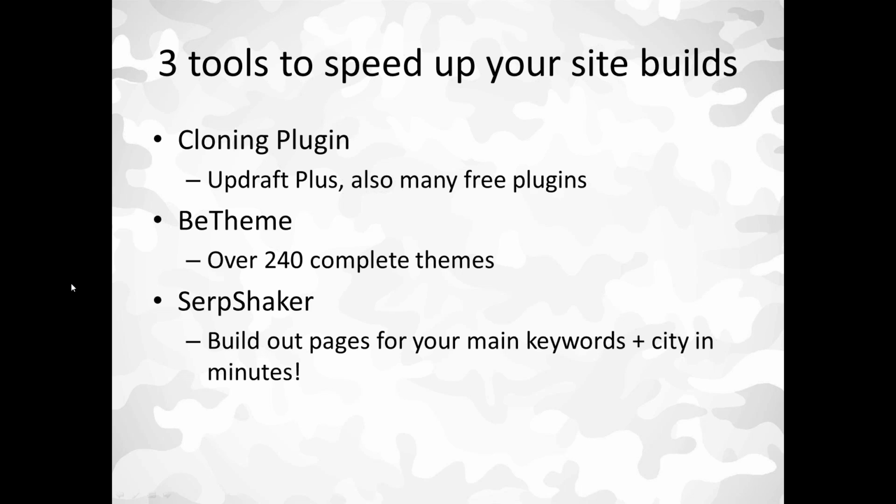And then last but not least, I build out my local pages with SERPshaker. I know this plugin has been out there for quite a while, probably years. I'm not sure how long it's been out there. I love it. You only pay one time for it. I think it's like $97, or it was. There's no monthly recurring fee. It's just a plugin, and it's so easy to use. And you can also include it in your template site. So as you clone your sites, you can use whatever SERPshaker page templates you've created, and multiply your efforts that way.